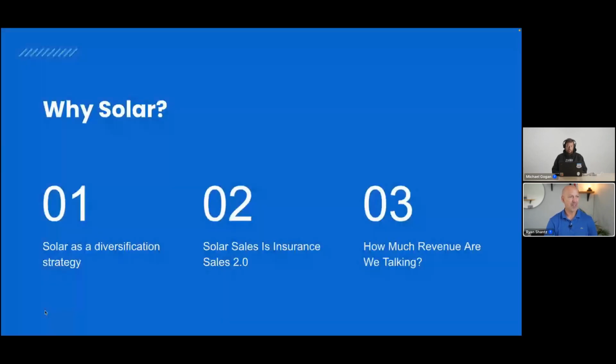To give you the lay of the land, for the next little while we're going to talk about solar as a diversification strategy. There are some interesting things on what to focus on when you're diversifying and why solar makes sense within that. I already touched on solar sales being insurance sales 2.0 and the similarities there. If you're a company that engages with insurance sales, as a lot of companies do, and you know there's a lot of money to be made from that, and you've been able to adopt insurance sales, we think you can adopt solar as well. We'll talk through that, then talk about the opportunity, and at the end we're going to give a demo so you can see how it works.